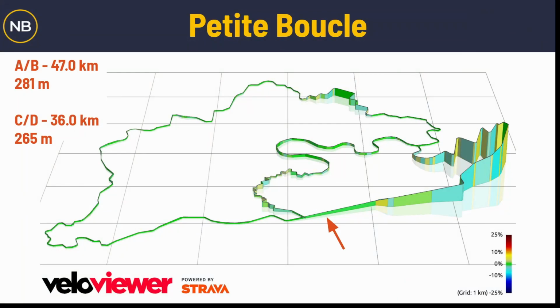Here it is, Petit Boucle, the entire course. A's and B's riding 47 kilometers with 281 meters of gain. C's and D's, 36 kilometers, 265 meters of gain. You start at the bottom of the screen down there where the orange arrow is, and you take off in a clockwise direction around the loop. It basically follows the RGV course that we did for the first TTT. Where it differs from that RGV course is instead of taking a right into the finish out of the twisties or the colon, as I've heard people say it, you take a left up the Petit reverse KOM.